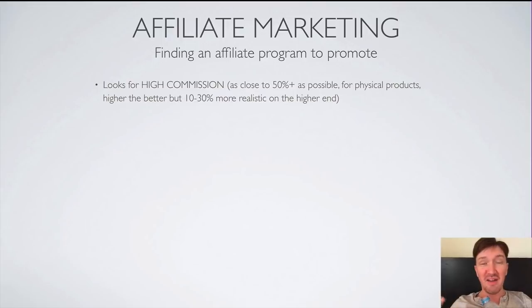For example, I've promoted some supplements in the past and been paid 40, 50% commissions for those supplements. Now, you might say, how do they do that? Well, when the supplement might be $60 for a bottle that costs the merchant $5 to produce, then you can see the margins are huge.